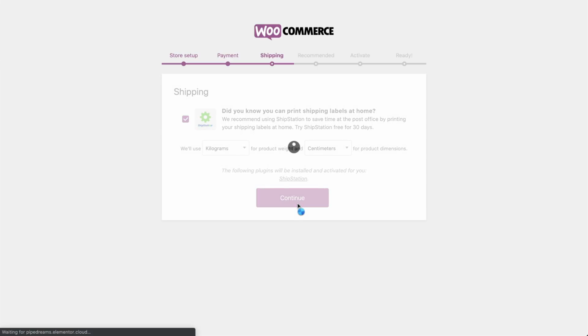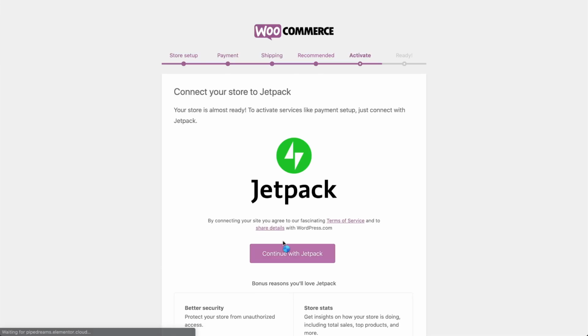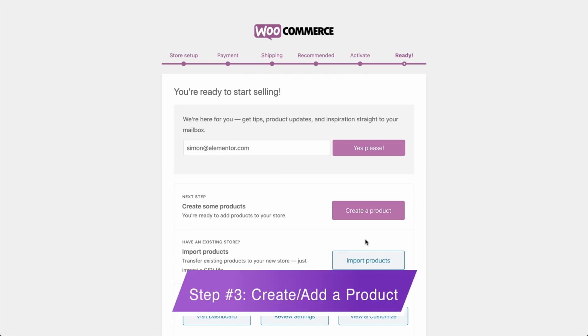And the next few items are recommended plugins that you could use if you wish, but I'm going to deselect them for now because we already have the option to link things like our Facebook and MailChimp accounts to our site via Elementor. So for us, this is redundant and we don't really need Jetpack either. So we'll skip that.